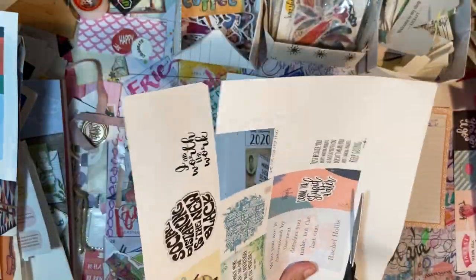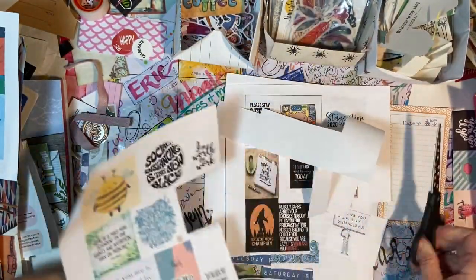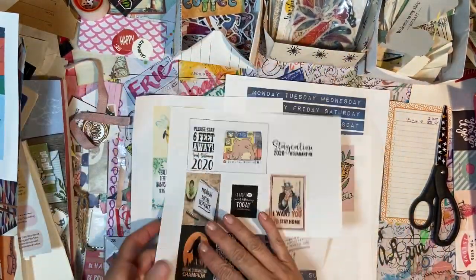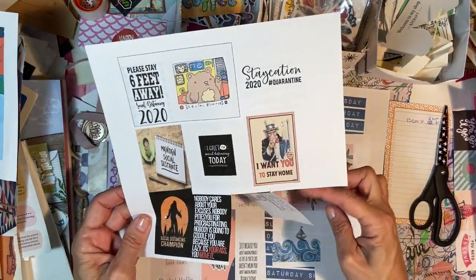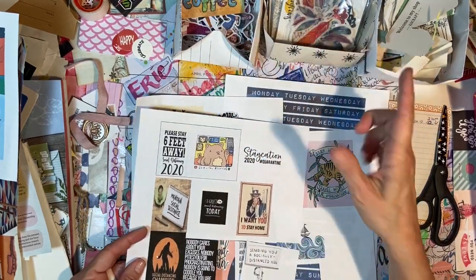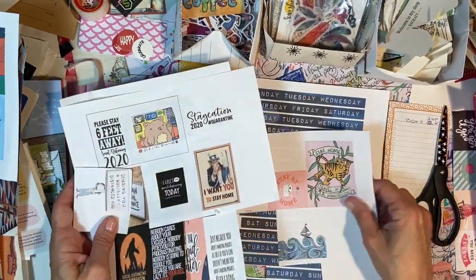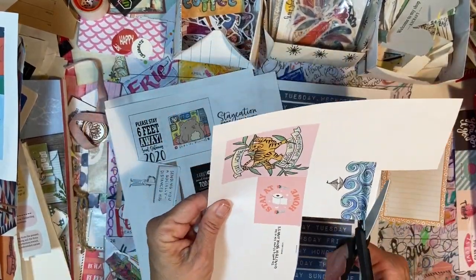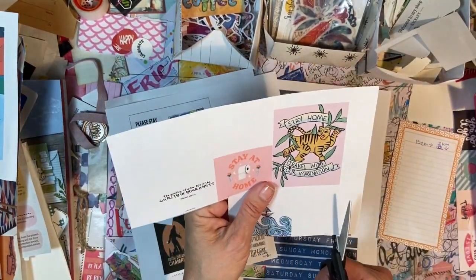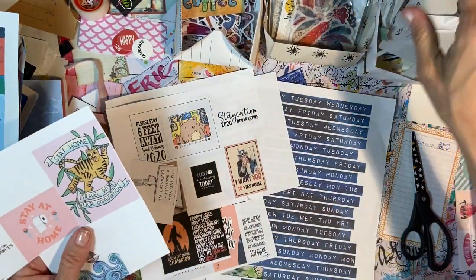Printables. I'm going to do this really quickly just because that stuff bugs me. But stuff like this really bothers me because I feel like that's going to get lost in there. And I don't know if I should just cut all these up and keep them in little boxes, if that would be easier. What do you guys think? I don't know. These are just things I printed up off Pinterest.